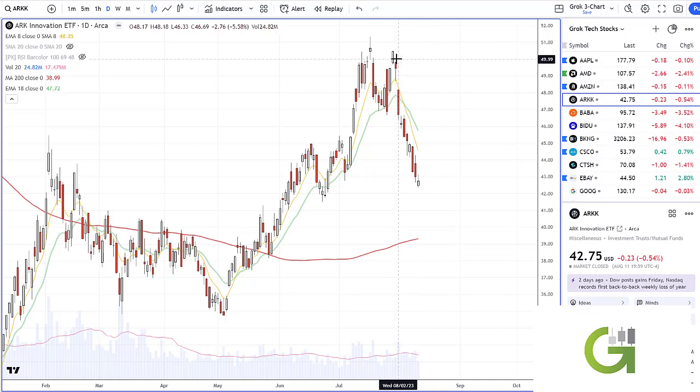ARK, if you look at this, huge pullback. We get this M for murder up here. Do you see the M double top reversal? Very extended to the downside, oversold at support levels. Look for a short-term bounce. So ARK is a short-term buy.